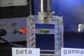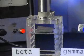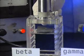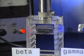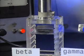Here we have some small sheets of lead that we'll place there to provide some screening. We notice that even one lead sheet dramatically cuts down on the beta radiation. 2 and even 3, and we're down now to quieting the counter back to background radiation.